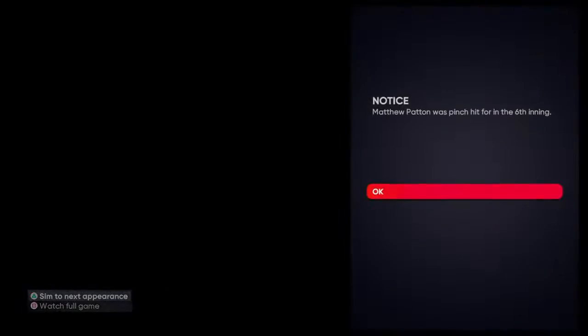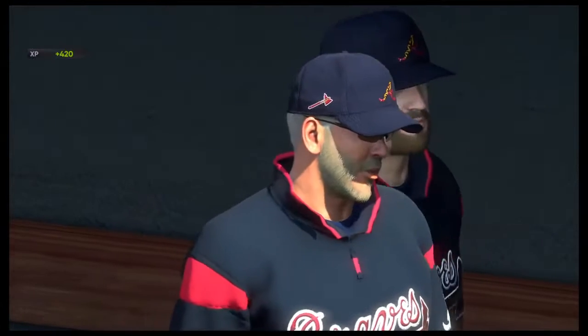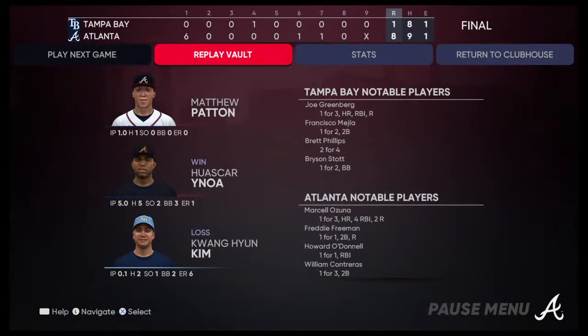Andrelton Simmons will get the call here as he'll hit for the pitcher. Well, the tone was set for this game from the very first inning. They came out absolutely banging the ball around. It took that great start to another notch in the win column. 8-1 is the final score this afternoon.